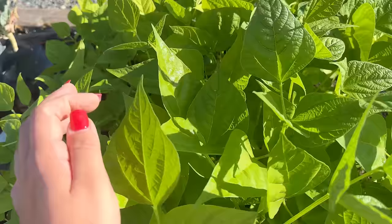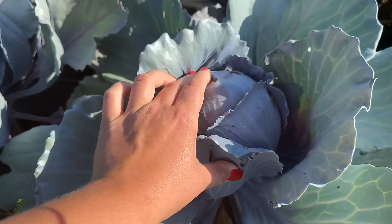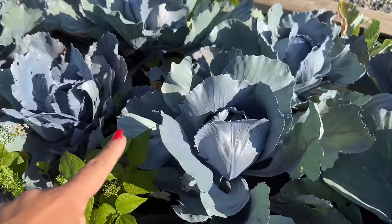I've got a couple red cabbages that actually, this one looks like I could harvest it. These ones still, oh, this one looks ready. And that one looks ready.